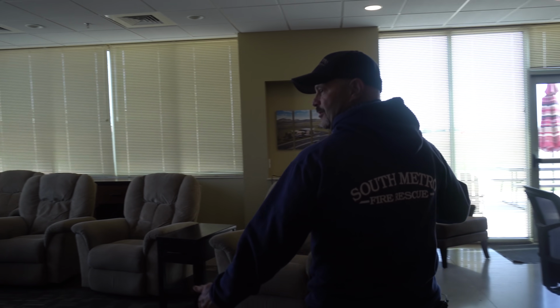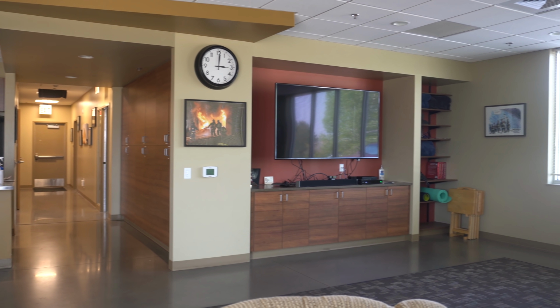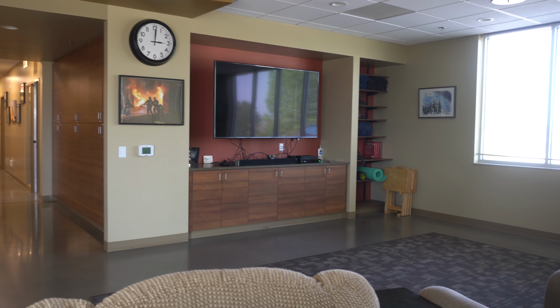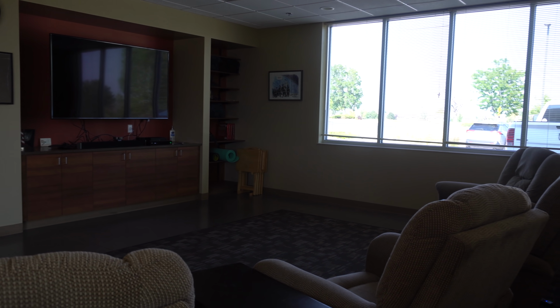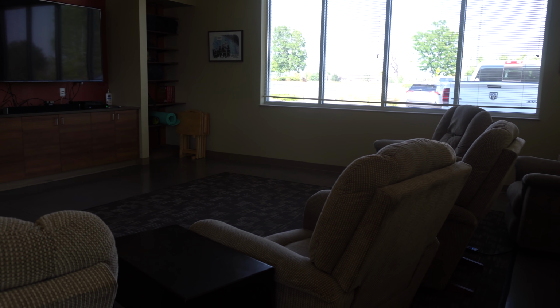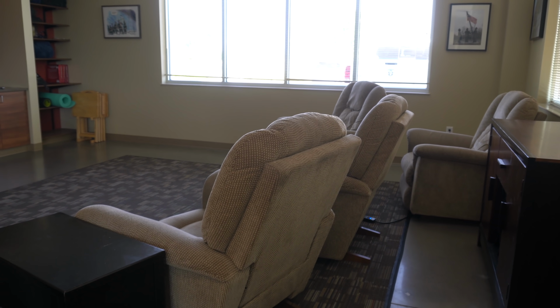So this is our day room. You've seen at other stations. We got a nice big TV. We've been doing a lot of video-based training, so a TV like that is super helpful. And so in the evening, a lot of times we'll just kick back here, watch a movie. You know, there's only 4 of us here. This is just a single unit station with a brush truck. So it gets kind of nice and cozy. So it's nice to hang out together.